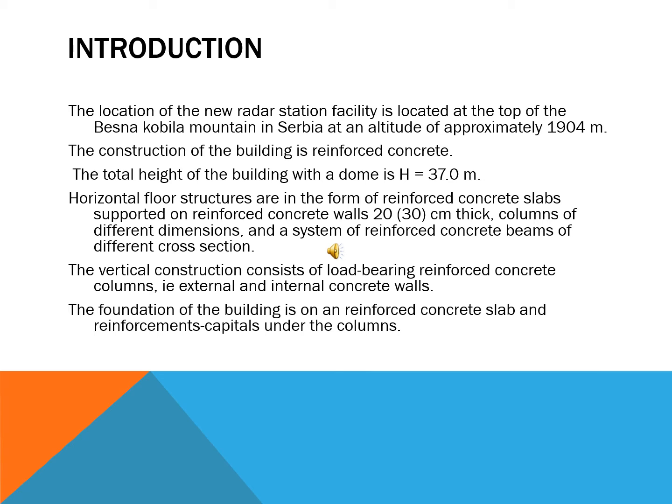Horizontal floor structures are in the form of reinforced concrete slabs supported on a reinforced concrete wall 20 cm thick, columns of different dimensions, and a system of reinforced concrete beams of different cross-sections. The vertical construction consists of load-bearing reinforced concrete columns, external and internal concrete walls. The foundation of the building is on a reinforced concrete slab and reinforcement capitals under the columns.